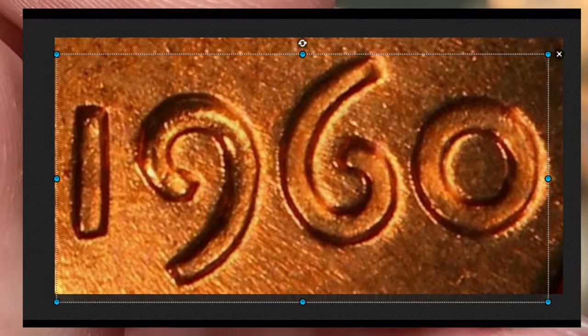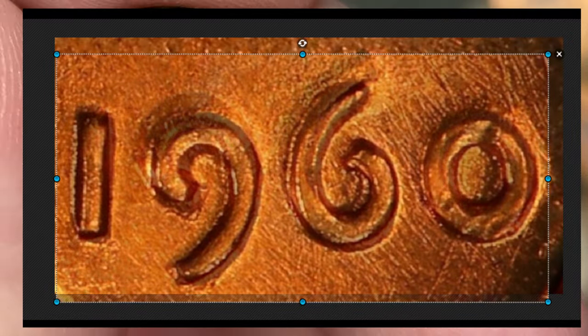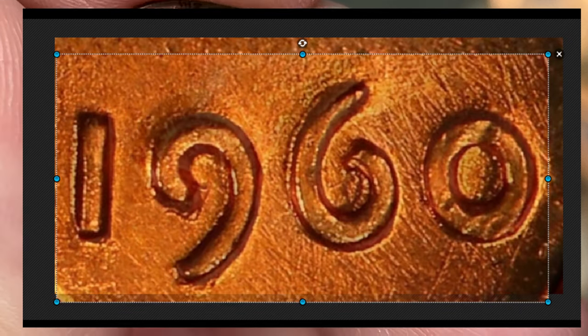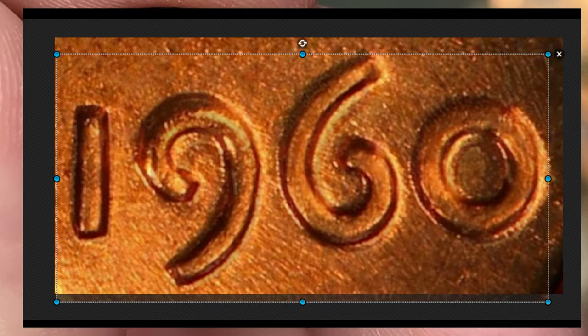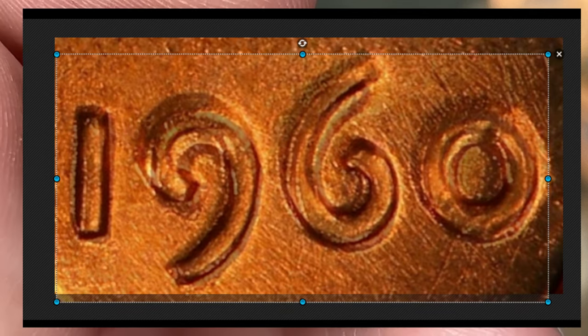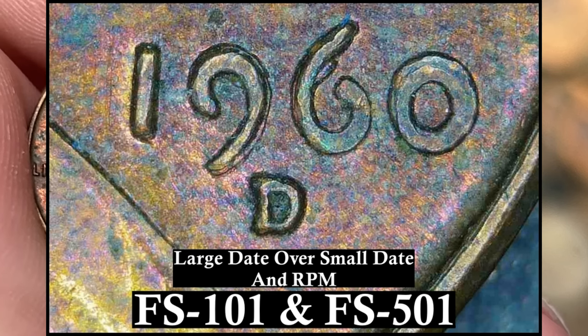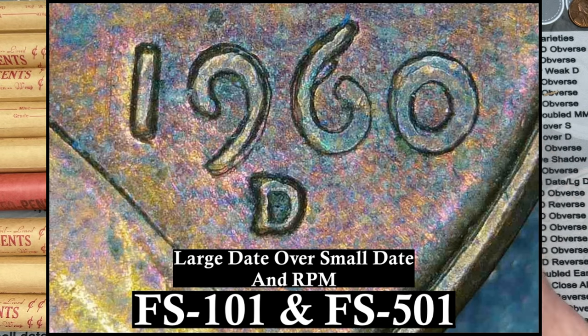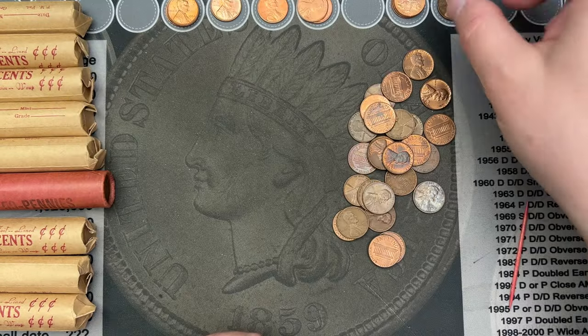I have been looking for this one out of all of these. I finally come across one. That is awesome. It is clear as day, and you see in the picture there that I'm popping up. That is amazing. Holy cow, he's saving some of the best stuff for last in these rolls.